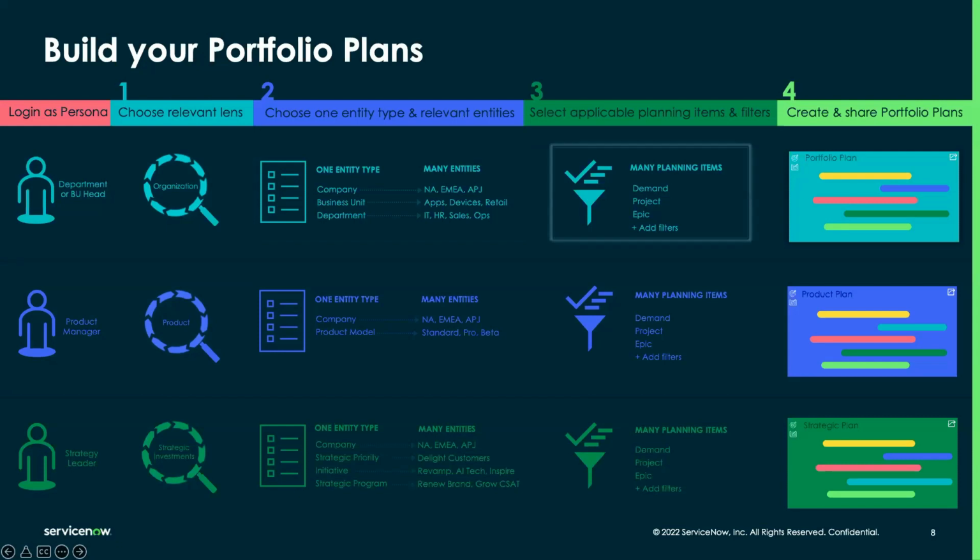Followed by step 3, we are going to head into how many planning items we want to see or what types of planning items we want to see in our portfolio plan. So in this case, we might select demands, project, and epics because we want to see all of them in parallel. And this is getting a hybrid view of the world. And this is one of the major values of Alignment Planner Workspace in these portfolio plans is that we're able to plan all work in a single location.